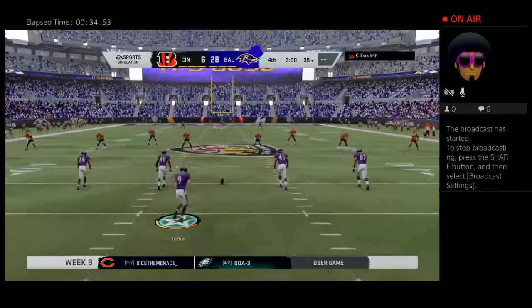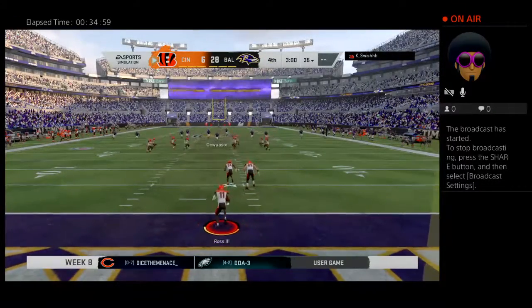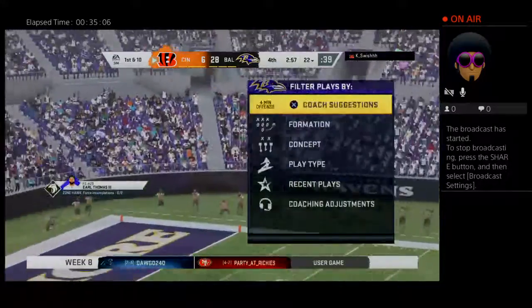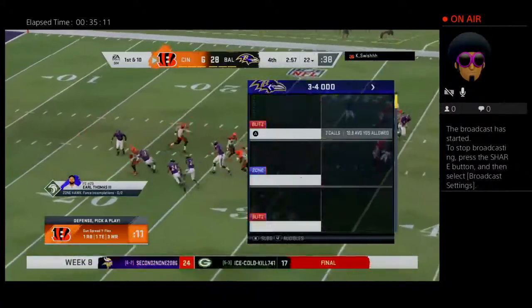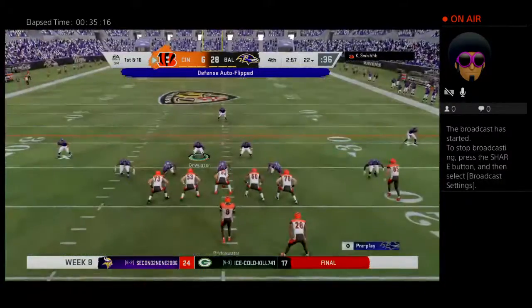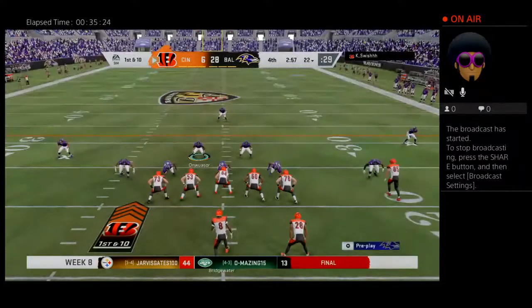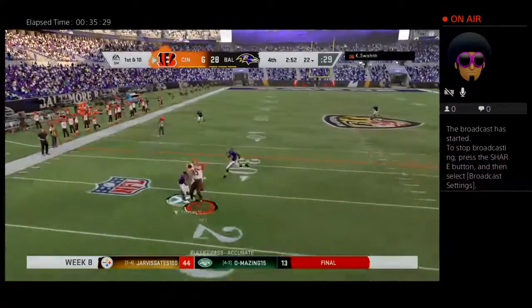Tucker now to kick it away following the touchdown. This is fielded at the goal line. Look at the spin. And he'll take this up past the 20 and down at the 22-yard line. The Bengals drive about to get going. First down, Bridgewater.